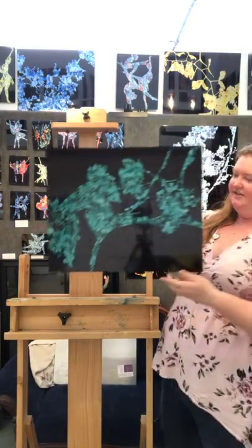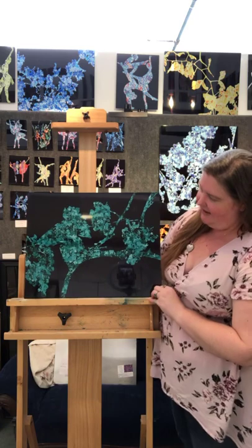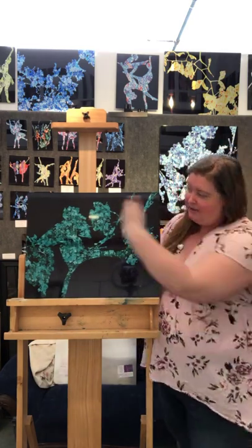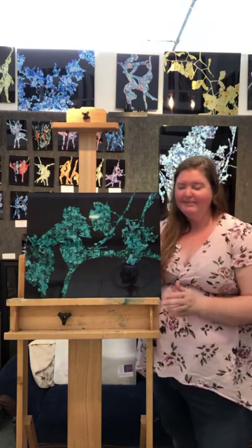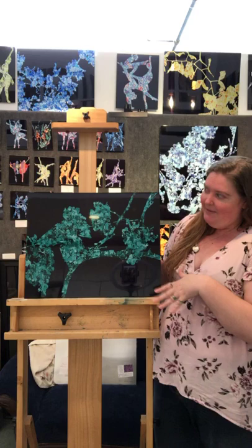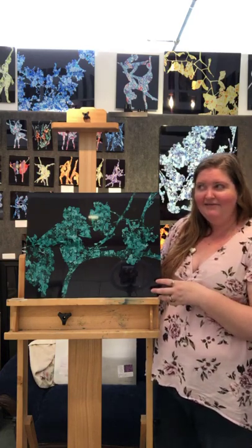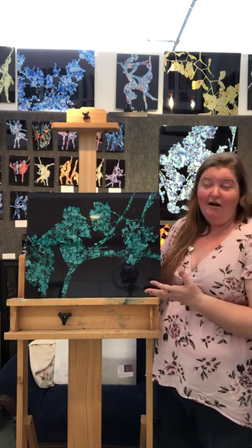This composition is called Zinfandel Vine 1. And obviously the name comes from the grapes that create the silhouette of this composition. These were Zinfandel or Zin grapes. And the fun thing about this composition is that this actually was in a private winery of some friends of mine.